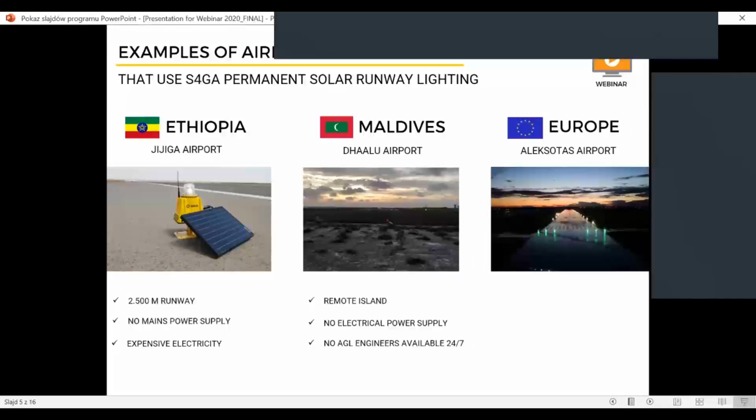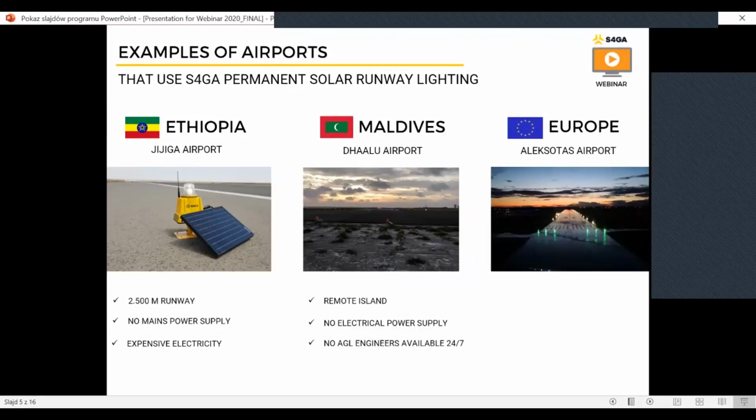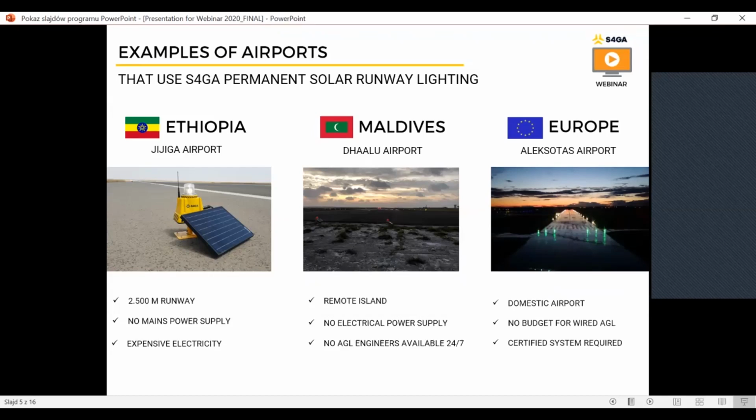Europe, it's an airport in Lithuania. It's a domestic airport. They also use this system as a permanent. They had no budget for wired AGL, so they decided to install solar. And they also was looking for a certified system.